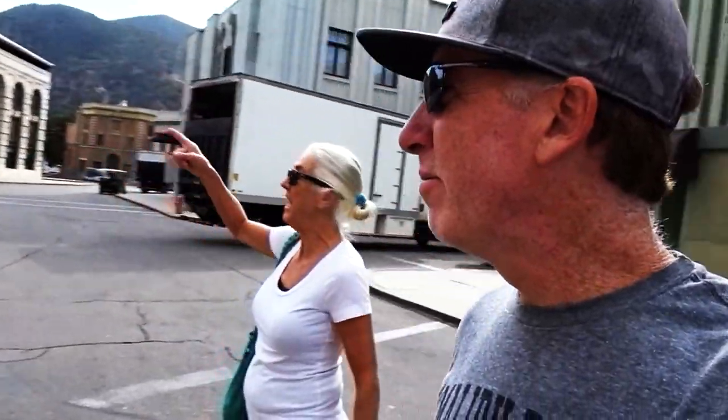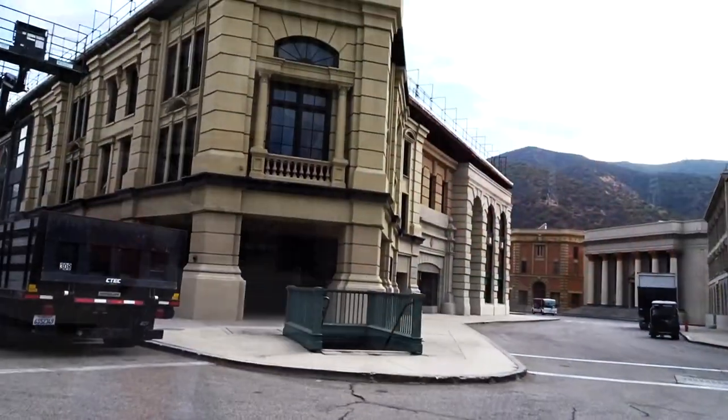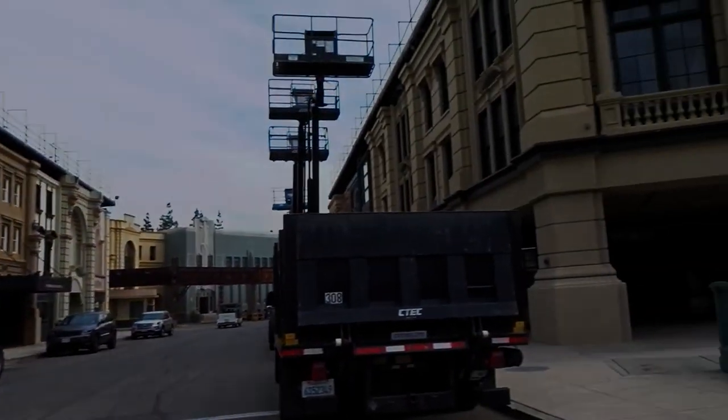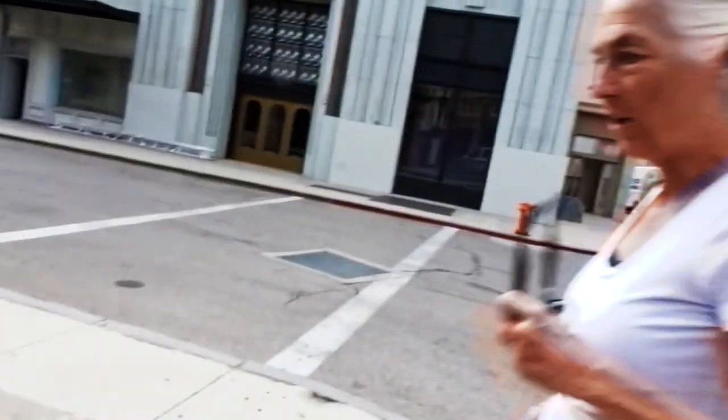There's a little tour cart somewhere around here, filled with people from all over the globe coming to see hopefully some celebrities. It can be Chicago, it can be New York, it can be just about anything. There's the L train. Shall we go down in the subway? Is this where they shot Blade Runner?